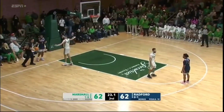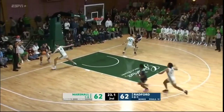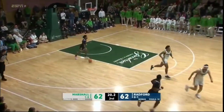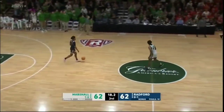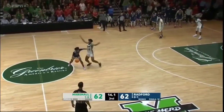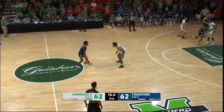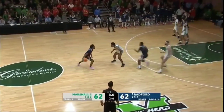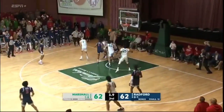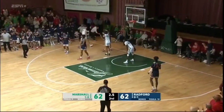62-62. Well, when we knew we were coming to the Greenbrier for Marshall Radford, we knew it was going to be good. Coin flip game. Here you go. Is it going to land Marshall or Radford? I like this. Coach is letting him play it out. Giles. Voiles. Giles to his right. Jumper coming. No good. 3 seconds and a whistle with 2.5.